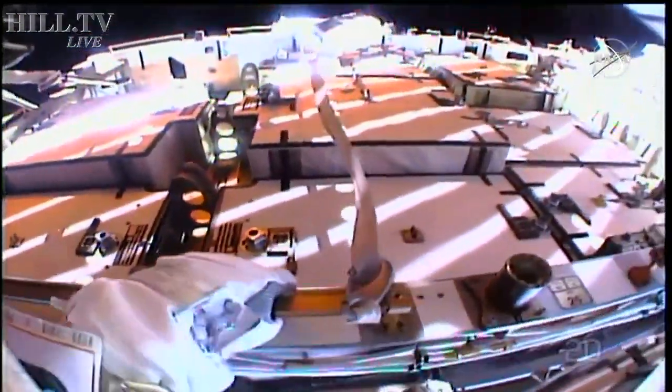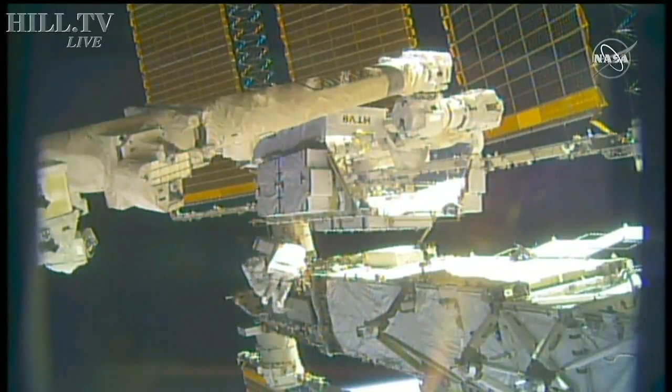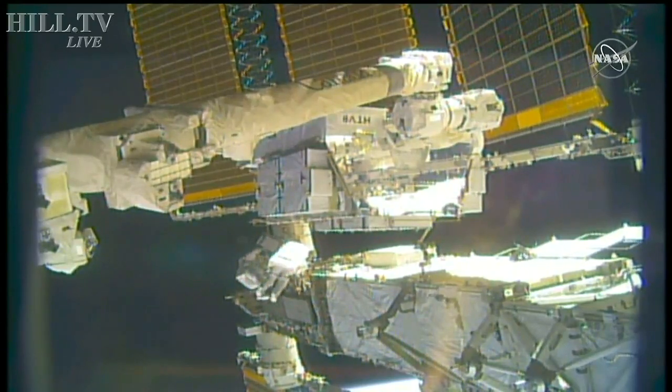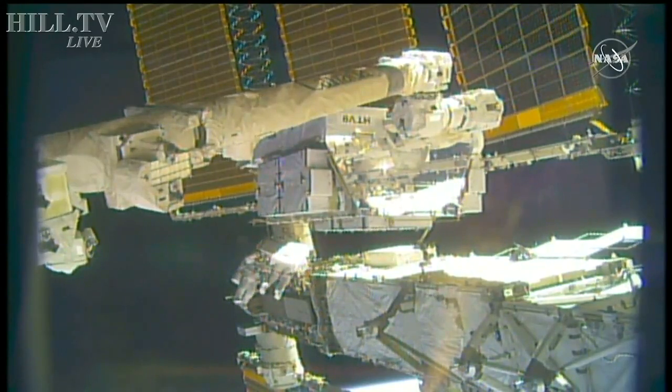And the first nickel hydrogen battery has been released. The crew will now work together to move it over to the external pallet for disposal. While you're translating, I think I'd rather you hold on just a minute. Copy. I've got the battery. You have control of the battery.